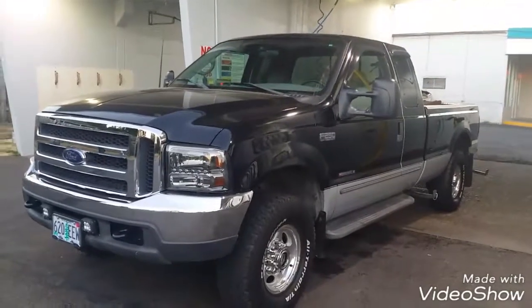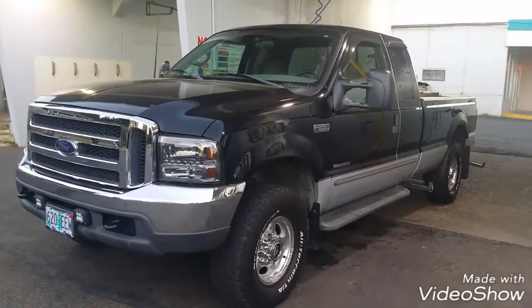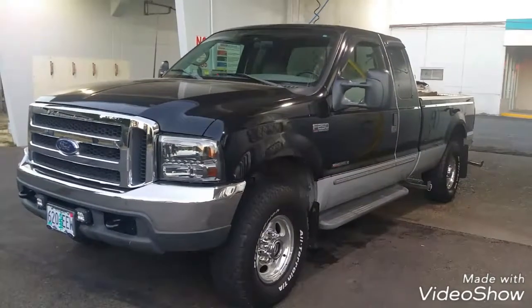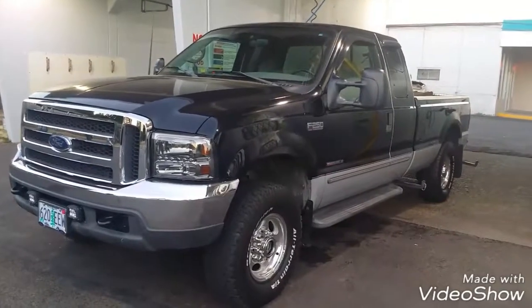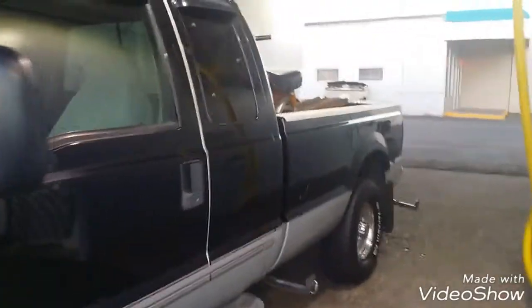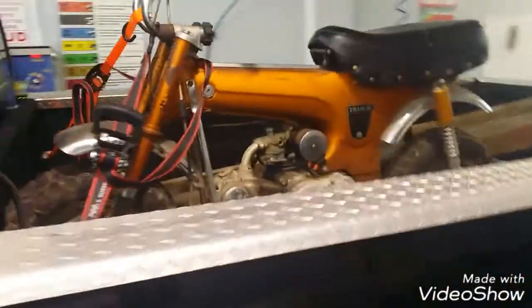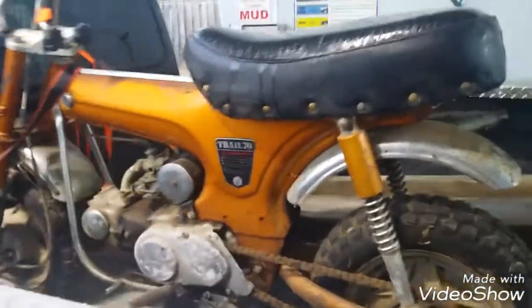So I get my system all set up and speakers working and everything pretty early. The vendors are starting to put all of their stuff out on the streets and tables and booths and so forth. And so I was walking the antiques and stumbled upon something you don't necessarily find at antique shows, but this 1971 Honda Trail 70.